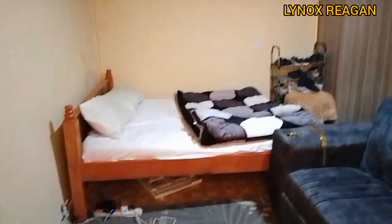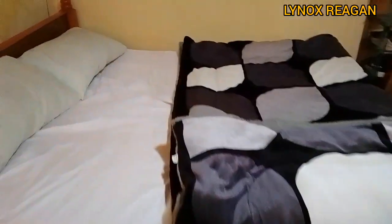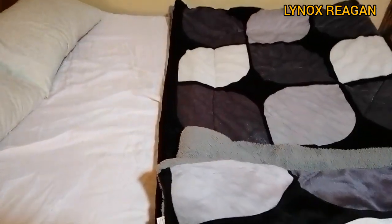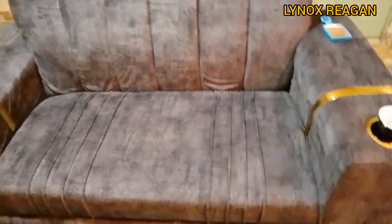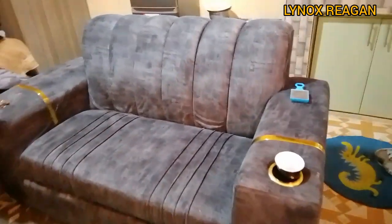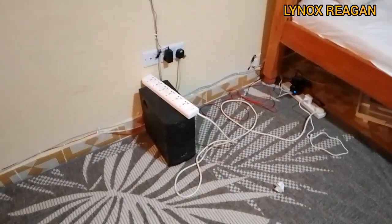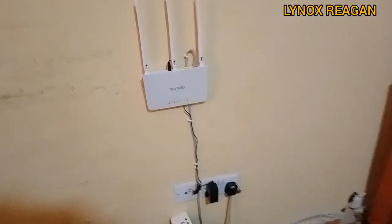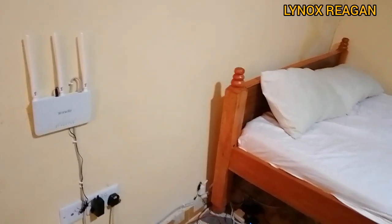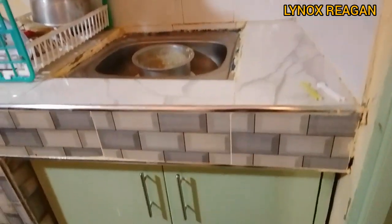Let's start from here. When you go directly, you see the bed. This is the bed, very big, 6x6. And when you come here, this is a couch, a very beautiful one. Then we come here, we have a small woofer. The Wi-Fi, you know, as a content creator, you must have Wi-Fi. Yeah, this is my cousin. He's really trying.